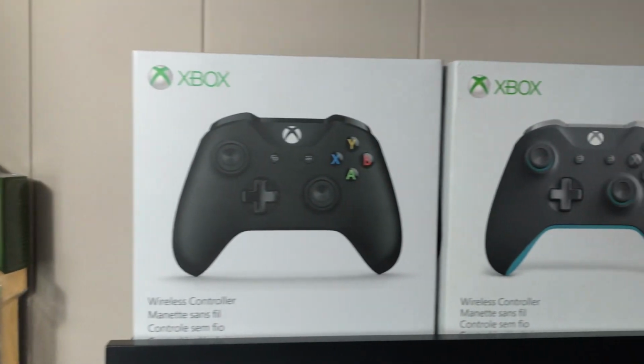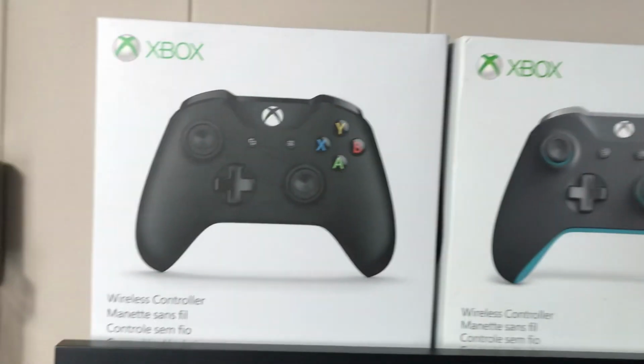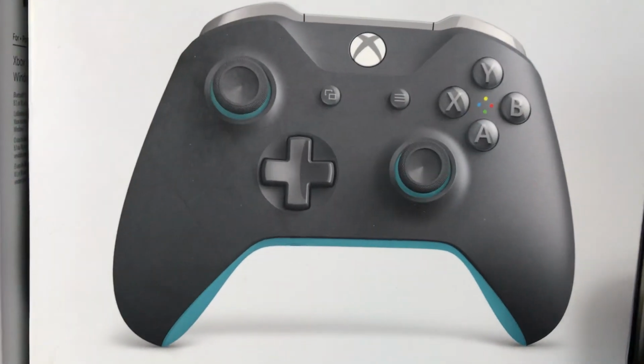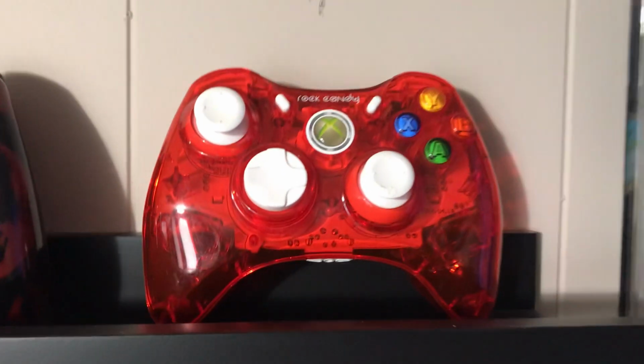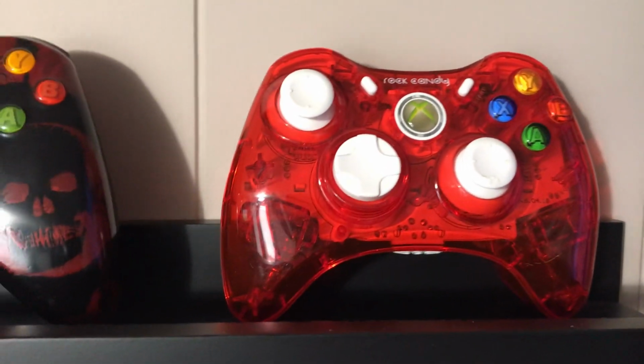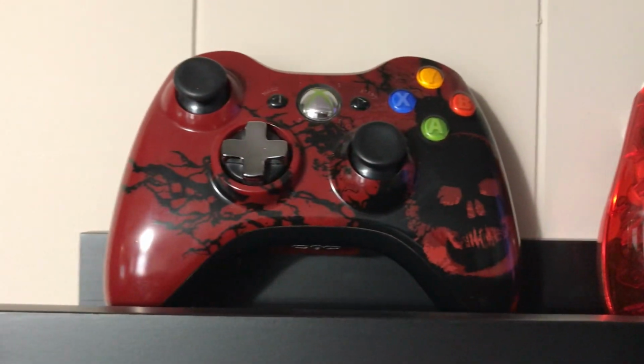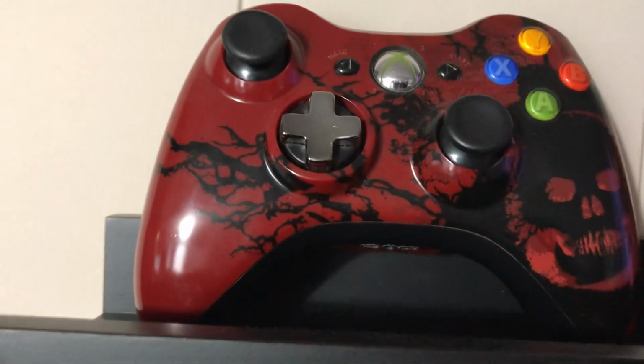Up here, some complete in-box remotes. I just kind of pieced them together as I got them. That one's pretty cool. It's got the blue on it. Up here we got that jelly bean candy thing, a rock candy one, and the Gears of War. That one's really cool.